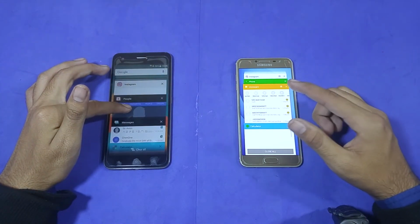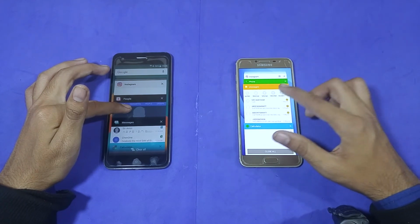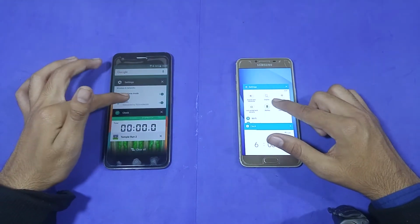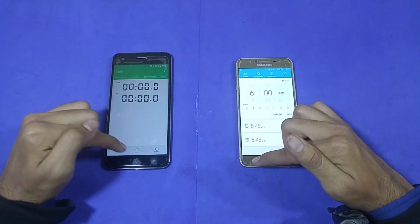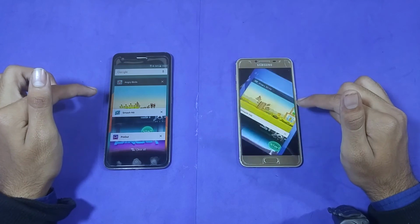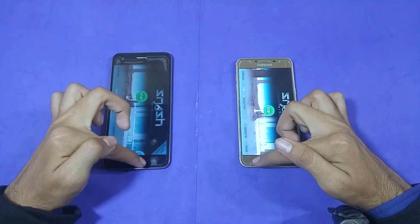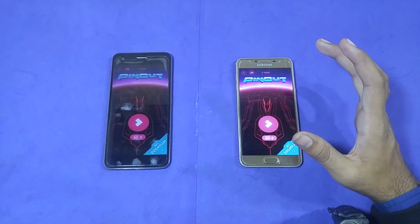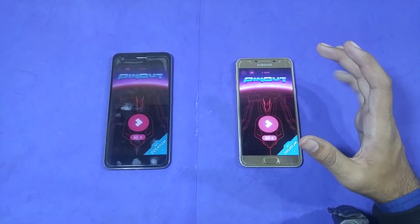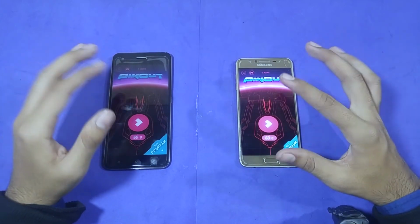This is a very interesting multitasking test that I haven't seen yet, but I want to see it. Settings, again both are in the memory. Clock, you see both are in the memory. Angry Birds, both are again in the memory. Smash it, again in the memory. Pin out. You can see that both are not giving up. Both have good performance.